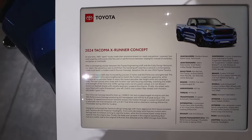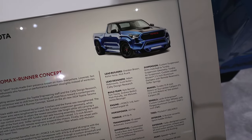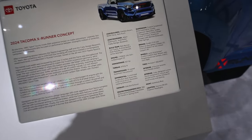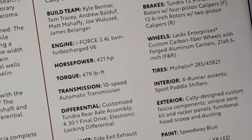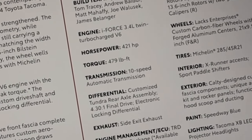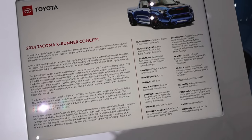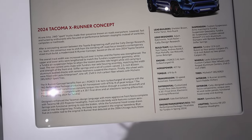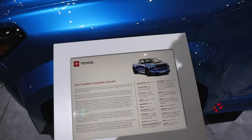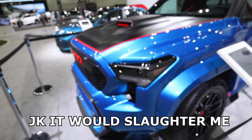So I guess this is what it is. It's a 24 Tacoma X Runner concept. It just looks super badass off the bat. Hopefully it focuses. But it's saying it's gonna have 421 horsepower. It's gonna be a 10-speed automatic transmission. It just looks badass. What else? Lead runner built team. Yeah, if I were to see this on the road and it tried to race me, I don't know, it's gonna be a fun little race.